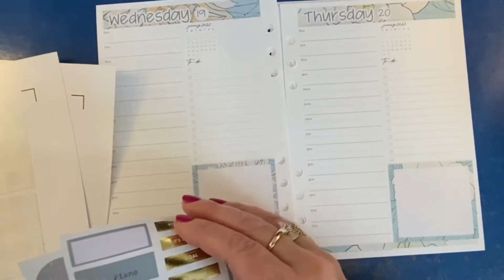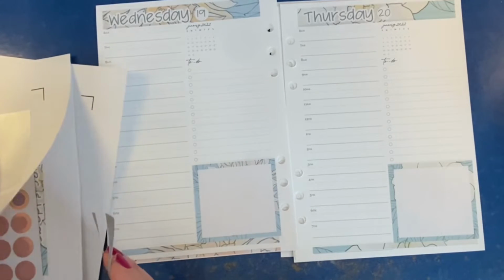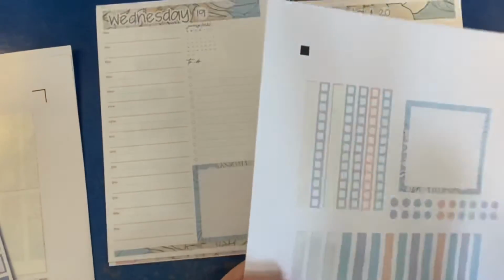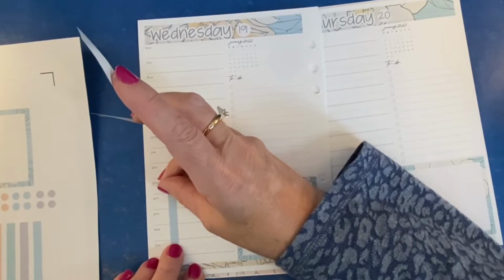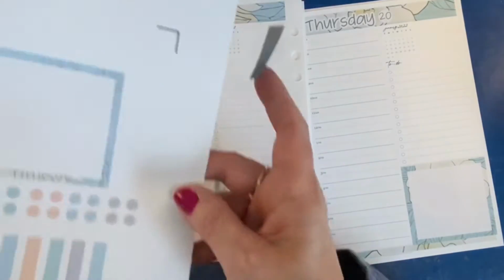All right, this is going to be piano on both days. And we will want a skinny washi strip as well as a secret code L3 to go with that. And we've got the ice blue on this side.